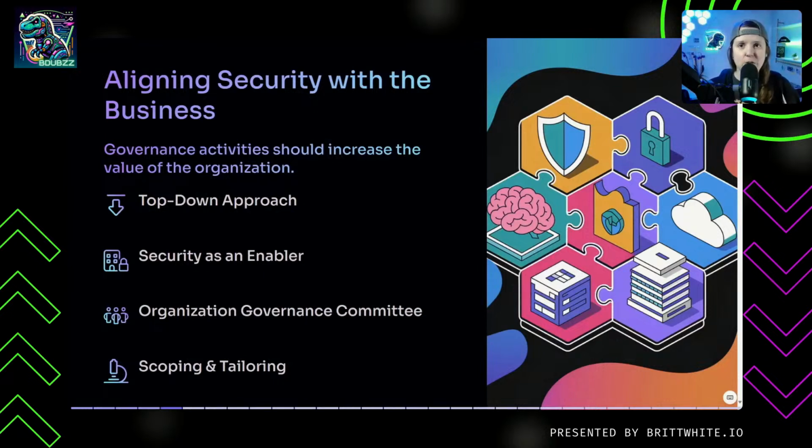The governing body typically includes the board of directors, the CEO, and senior management. Their collective role is to increase organizational value through strategic planning, risk management, performance measurement, and sound decision-making. The CEO holds direct accountability for corporate governance. Security effectiveness directly correlates with leadership quality. For proper alignment, security governance should incorporate perspectives from senior management, HR, legal, and IT, often through what's called an organization governance committee. As far as the implementation goes, scoping identifies the relevant controls based on your environment, while tailoring refines them to align with your organizational goals.